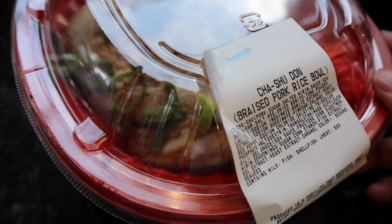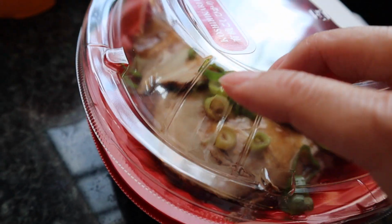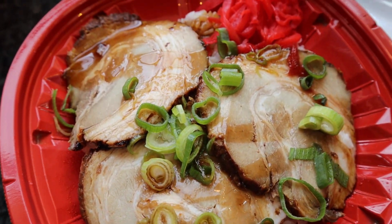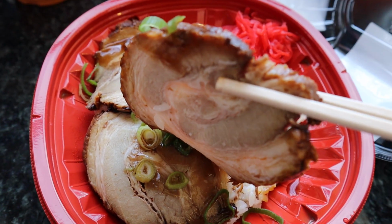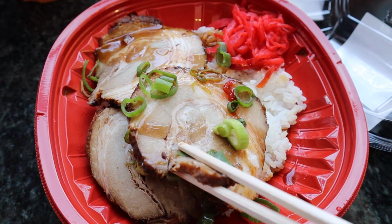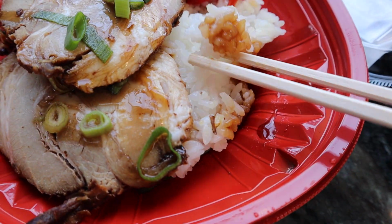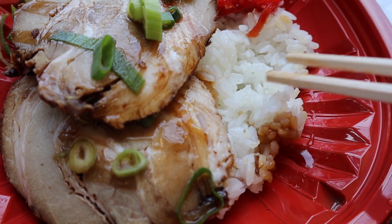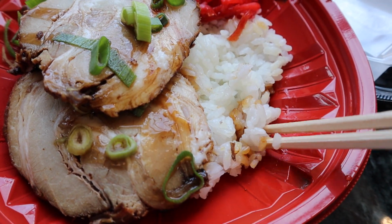Okay, time for my braised pork rice bowl. Let's look at the yumminess. I'm so excited for this. Oh, it looks so good. There's the meat. And I think there's sauce in the bottom. I do wish that they had an option of heating it, but it's okay. I'm sure it'll taste fine.